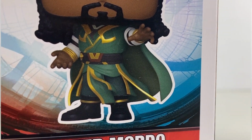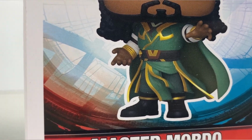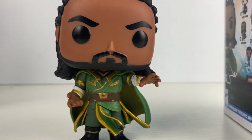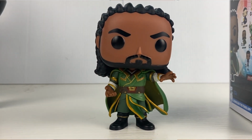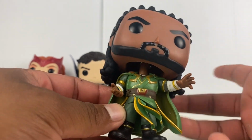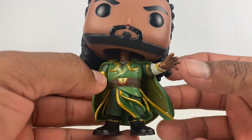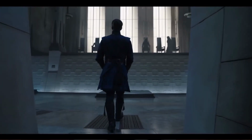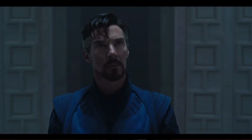Master Mordo. Here we have Master Mordo. Now, this is not going to be from the current universe, Universe 616. This is from Universe 81 something. I don't remember the last digits. This is going to look a lot different than the other one. I don't actually have a Mordo Funko Pop. I really wish I did, because he definitely needs to be added to the collection.